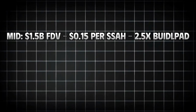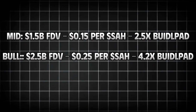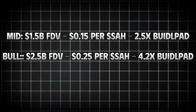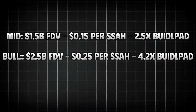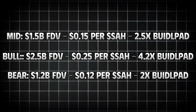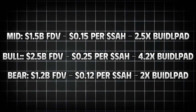The bull case is going to be $2.5 billion. Now I'm very bullish about Sahara, and the market upcoming. So $2.5 billion would be like a 4x from this price if you purchase on BuildPad. $250 will give you about $1,000 back. And lastly is the bear case, and the bear case is about $1.2 billion, which is about 2x from your price. So $250, get $500 back.